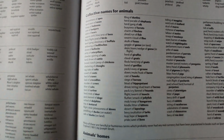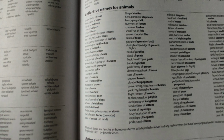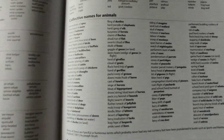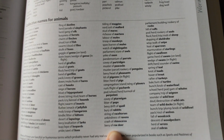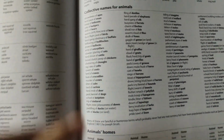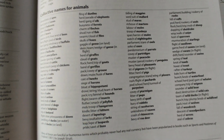Shrewdness of apes, a herd or pace of asses, which are donkeys, I presume, sloth of bears, a flock or flight or pod of birds, a murder of ravens or whatever, crows I think it is. Well, okay, so they're sorted alphabetically by the animal, not by the collective name, which is actually good. It's a lot easier when you're looking for words.